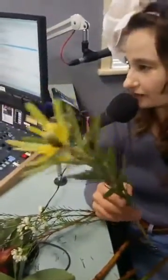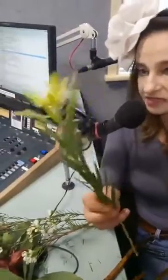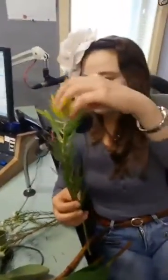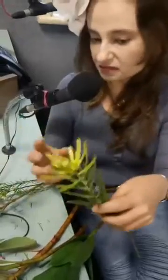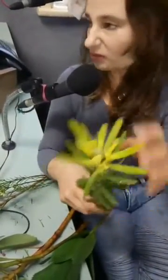And lastly, we've got leucadendron. Now, it also comes in variegated yellow and red, and the one that I'm holding in my hand is green with a sort of yellow tip there. Is that just an immature flower, or is that the size it's going to get? Oh no, that's how it is. That's how it is. Yeah, it won't get any bigger.